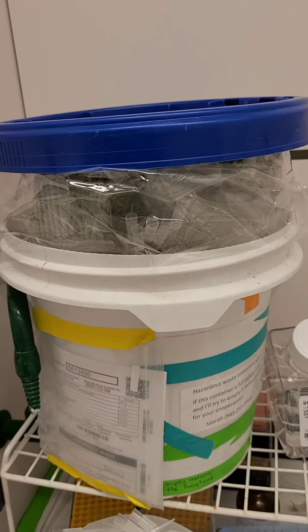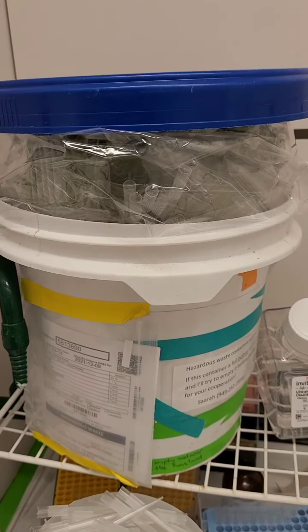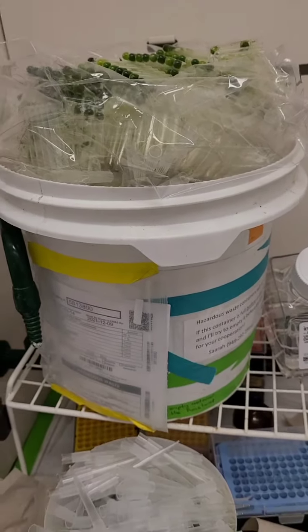Now that the PCRs are in, it's time for me to do one of my assignments around the lab, which is to collect all of the hazardous waste from the DNA extractions. It's not hard, but it can add up pretty quickly.